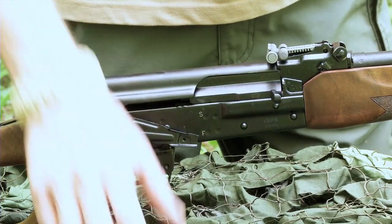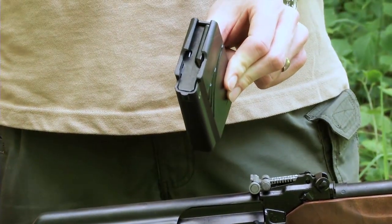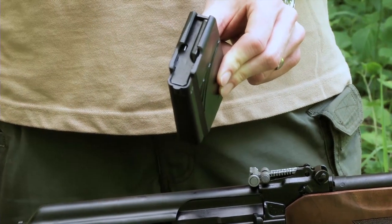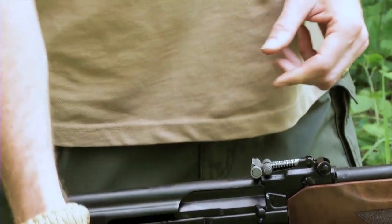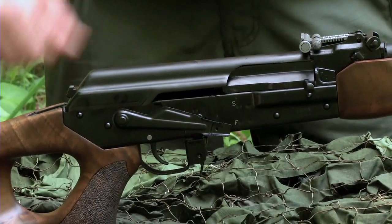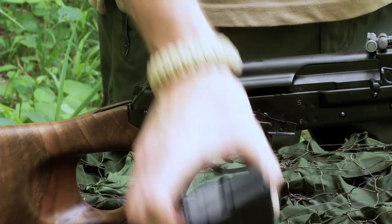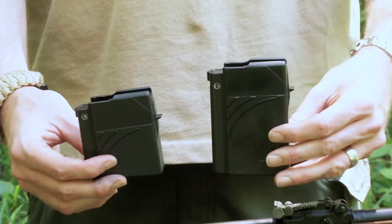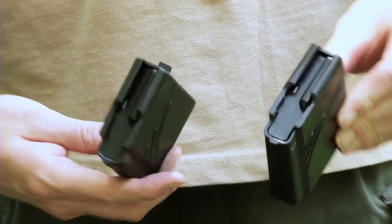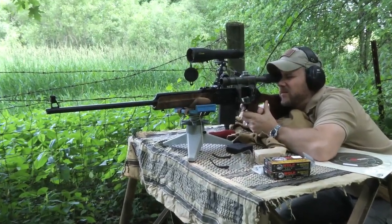Also, you'll notice that this rifle fires from a double stack box magazine. The 54R fires from a single stack magazine. High capacity magazines will be available in the future for the VEPR .308 rifles. Right now it comes with either a 5-round magazine or a 10-round magazine, and these do come with the rifle when you buy it. The .308, other than that, is pretty much identical to the 7.62 x 54R variant.